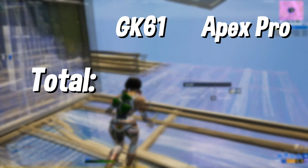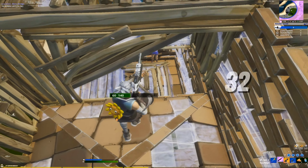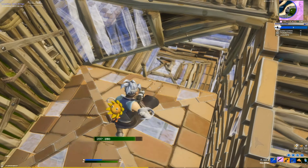Now, if we add these scores up, the GK61 finished on 34 and the Apex Pro finished on 32. This means that on paper, the GK61 is the superior keyboard. However, this is from my research and you may have another opinion.